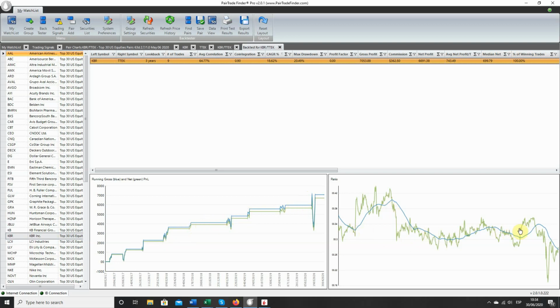You see the ratio chart on the bottom right. You have a flat ratio, more or less, over the 3-year period with lots of zero crossings back and forth, back and forth, back and forth, which is what we really like to see. A little bit of trendiness in the last few months, but otherwise a great pair over the whole period.